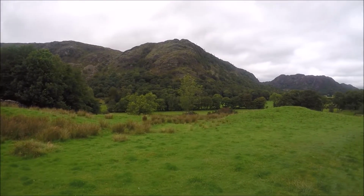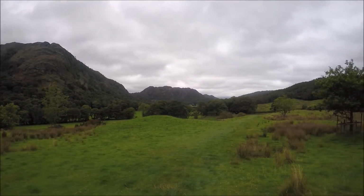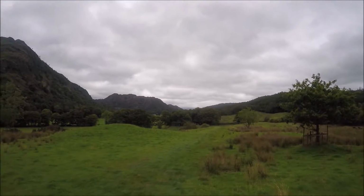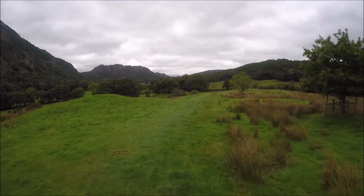Guys, the scenery has definitely changed from yesterday. Give you an idea, over in the far distance somewhere is Langdale, and that's tonight's campsite with a bit of luck. So just got to keep plodding.